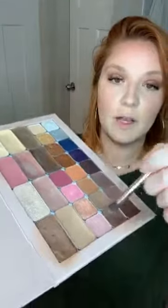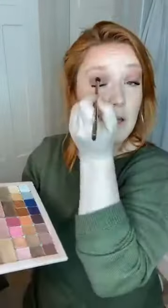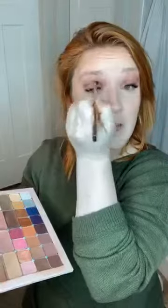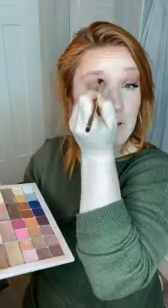And then I'm going to come in all over my lid with something a little bit lighter, which is this neutral pink here. It's called Mama. And I'm going to put that all over my lid, all the way up to the crease. And that layering of the different colors makes all of your tones just so rich and so beautiful. And I'm blending it completely with that neutral brown.